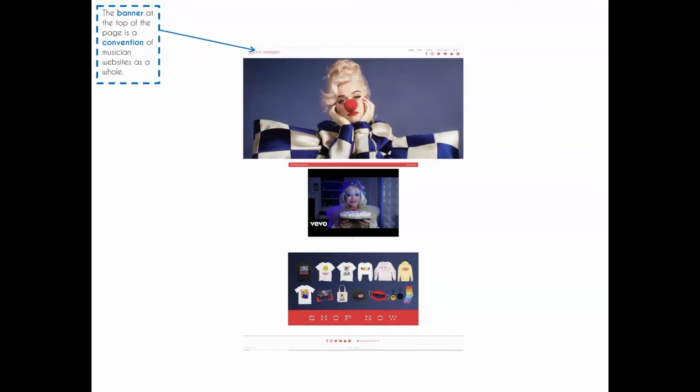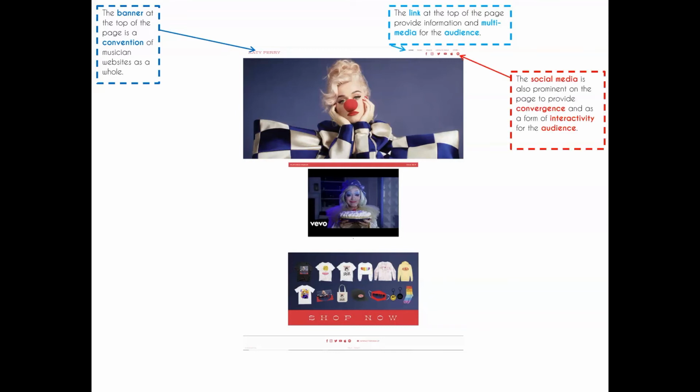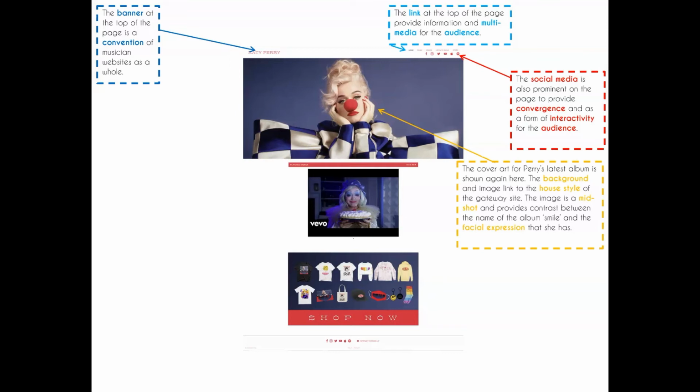We've got, though, a banner at the top of the page, and this seems to be a convention for musician websites as a whole. Virtually every musician website I've analysed has got this banner up at the top of the page. And we've also got the links to the other pages, so they give multimedia and information to the audience. We're going to have a look at those towards the end of this video. Again, we have social media repeated here. It's very prominent at the top of the page, so again provides this convergence, but also shows how Katy Perry wants to be interactive with her audience because she's putting this social media multiple times across the pages that we've seen so far.